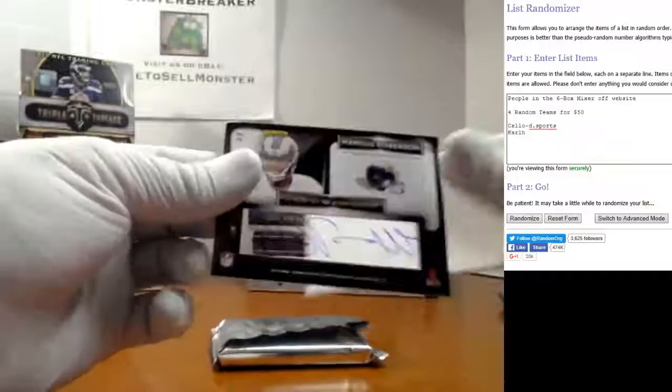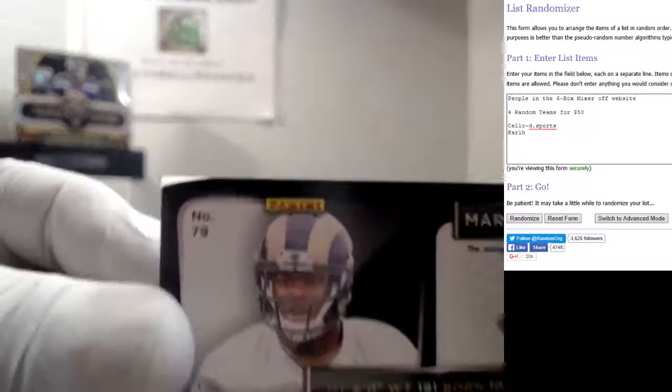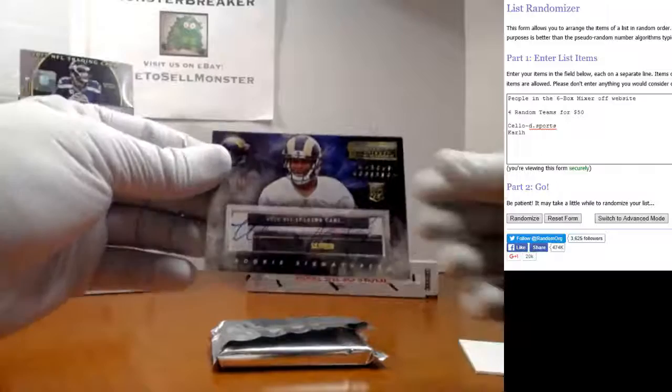Clear auto of Marcus Robinson for the Rams. The corner's a little dinged up though. Autograph for the Rams, number 7 of 10.